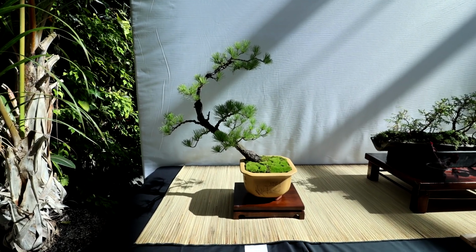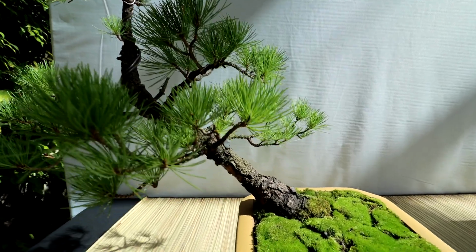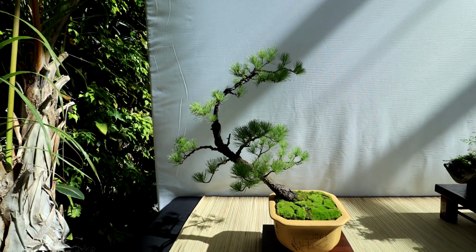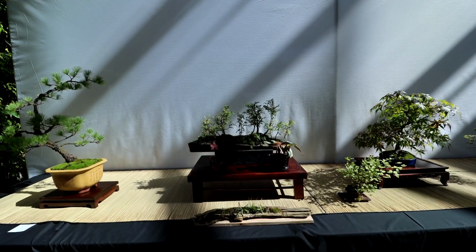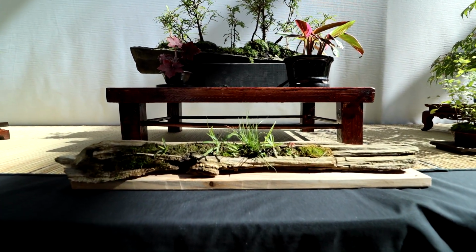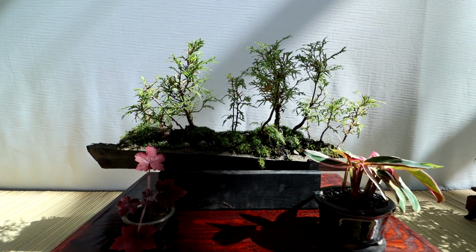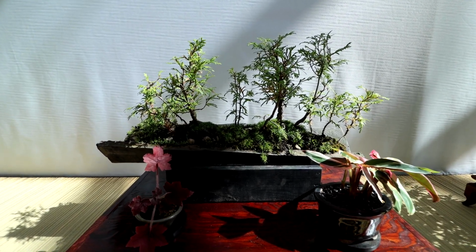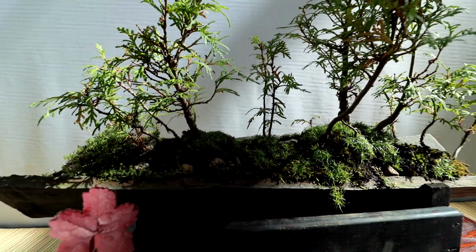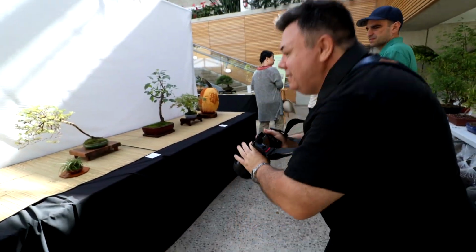Here's a Japanese white pine in training 32 years. Lit up by the sun, looking nice. Wow, that's old bark on it. Here is an eastern white cedar planting, so a very interesting accent plant down here. Kind of matches the style of the pot up here, which is in a kind of a tile or something, or maybe a natural rock. Yeah, amazing. Some cool ideas for display here. Jay taking his pictures.